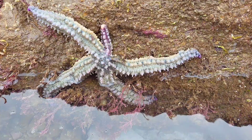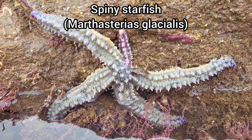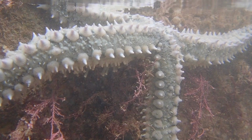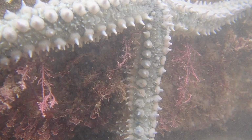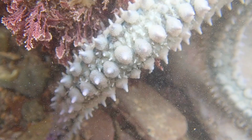One of the highlights of this rock pooling trip was my first ever spiny starfish. After saying I wanted to find this species in my best of 2022 video, it was amazing to find one so quickly. The spiny starfish is the UK's largest starfish species, reaching an impressive diameter of 70 centimetres.